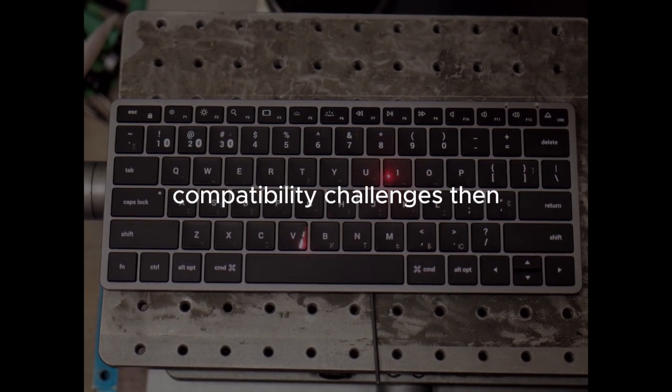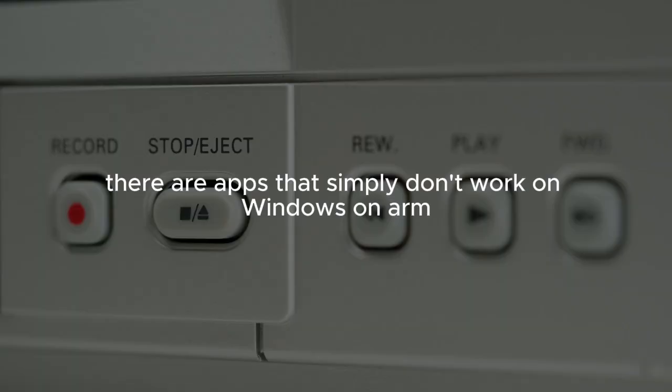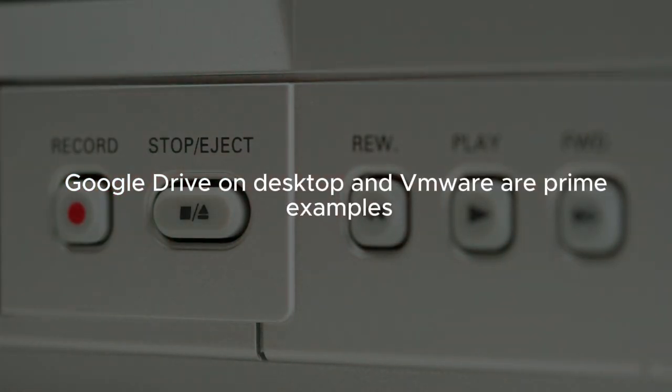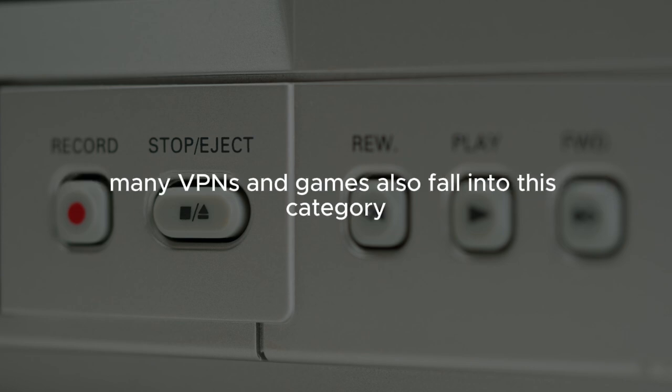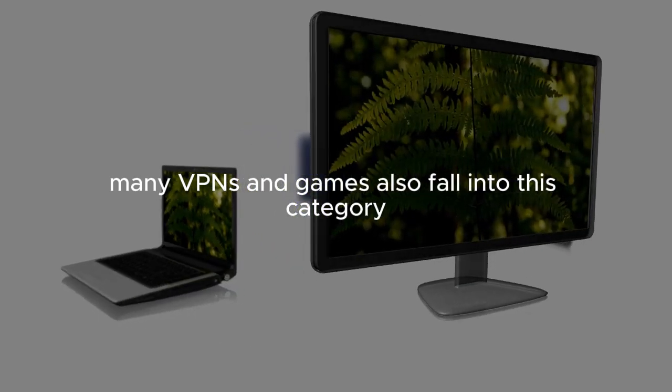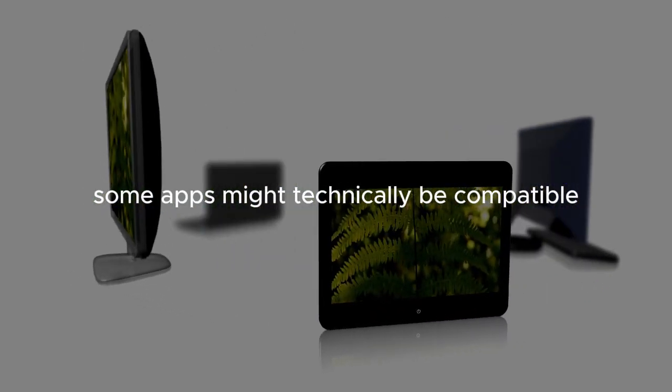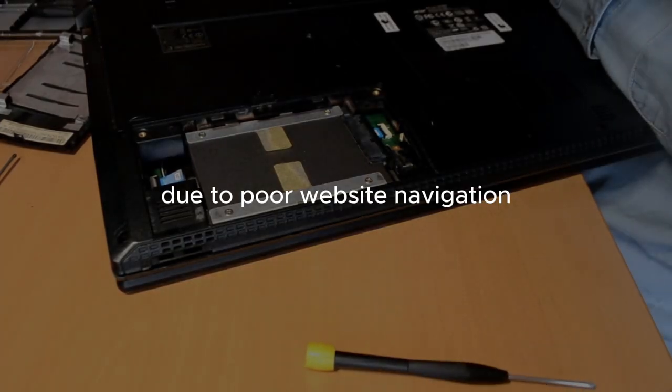Compatibility challenges. Then there are apps that simply don't work on Windows on ARM yet. Google Drive on desktop and VMware are prime examples. Many VPNs and games also fall into this category. Some apps might technically be compatible, but finding the ARM version can be confusing due to poor website navigation.